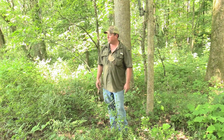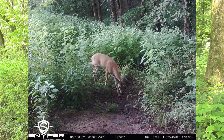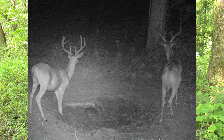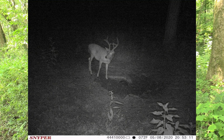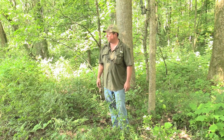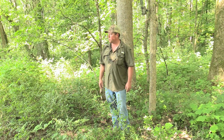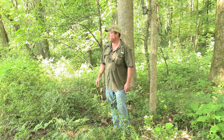There's something about these mineral sites that both a mother, when she is milking a baby, and bucks as they're growing their antlers, tend to come here just about every day to one of the mineral sites that we have on this property. And this is a smaller property. It's a big property to us. We don't hunt big properties, but this property is just a little over 100 acres, and on this place we have 3 mineral sites. That's about what I suggest, maybe 1 mineral site per 30 to 35 acres, depending on how your property lays out.